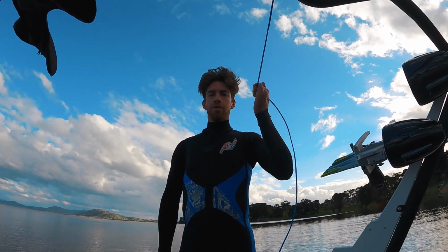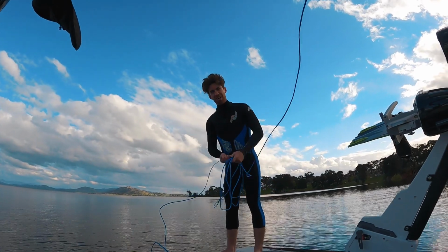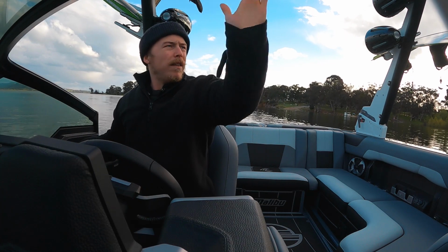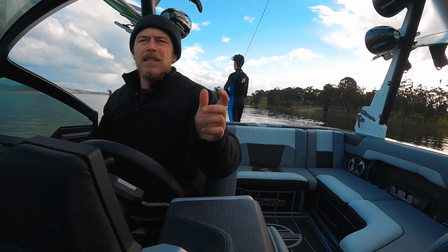So what's your favourite speed? About 39, 40. Righto, let's see it. Always check your rope before you get in when it's winter because you don't want it to knot. You go. Are you going to do one that way and then one back, or do you just want to go that way? Oh no, it's good both ways.